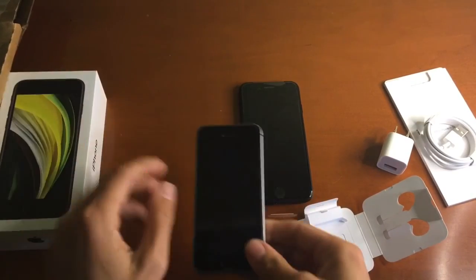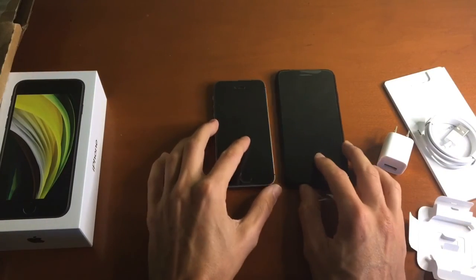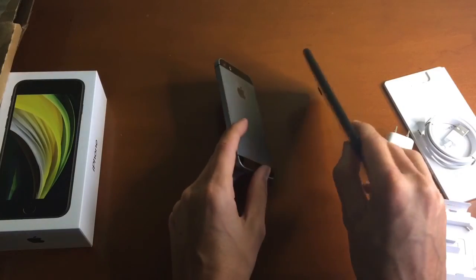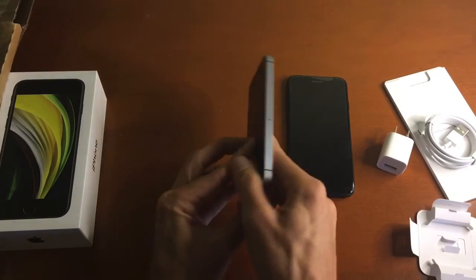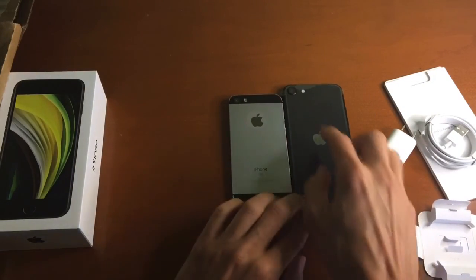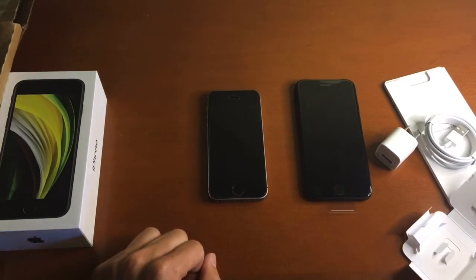All right, so I did find my old SE. So this is the iPhone 5 SE, and this is the new second edition SE. So you can see the screen is bigger. It's about the same thickness though. And then this is the black model, and it's all black. And this was the black one, and you can see it has the silver and black, which is pretty cool. Both have the home button. This camera is significantly larger than that one. But yeah, this is the original SE and the new SE here.